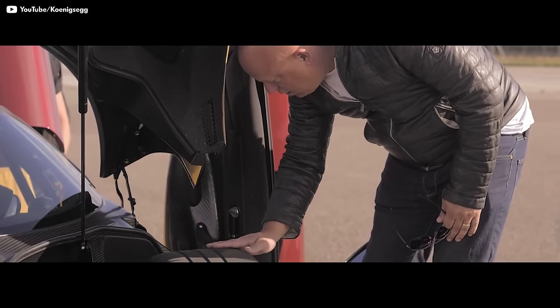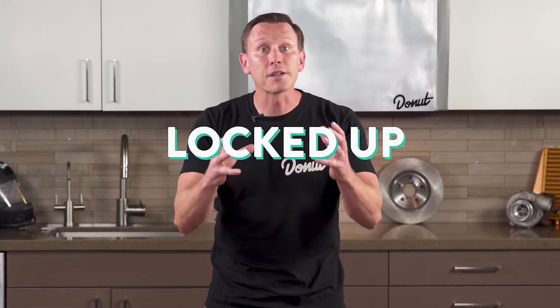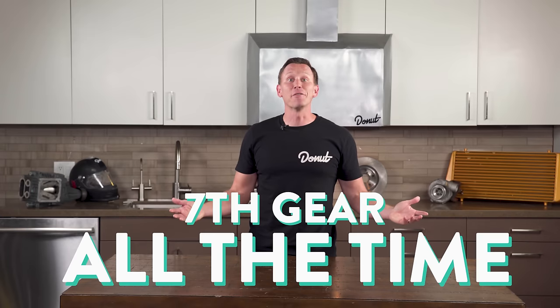Christian Koenigsegg said he approached torque converter manufacturers, and nobody was interested in producing what he wanted at a low volume, and some of them couldn't even understand what he was trying to do. What is this? So he built his own hydraulic coupling to the extreme. It's got crazy fins all over it. It's super lightweight, made entirely out of machined aluminum. It can be opened or closed or locked up completely. It's not needed for the vehicle to function, but it is necessary to attain that mind-blowing acceleration speed. The Regera is basically in seventh gear all the time.